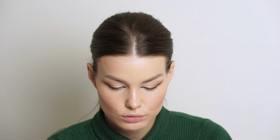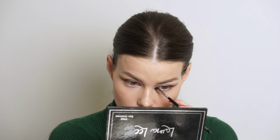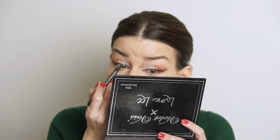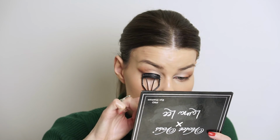You know what I want to do? I want to take a bit more of the shade Ritual, that brown shade, and put that in the inner corner part. I also want a tight line, because that always creates a more full looking lash line. So I'm going to use the Urban Decay 24/7 Glide On Eye Pencil in the shade Perversion. I feel like this inner corner thing just took forever, so I'm going to finish up the look now.